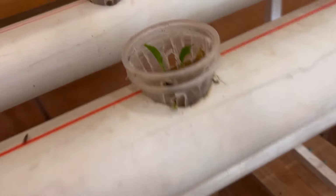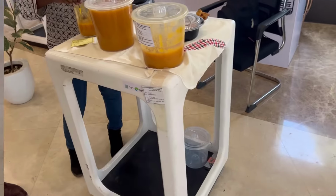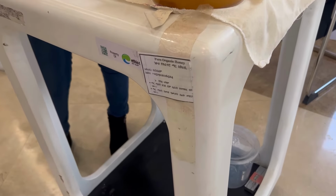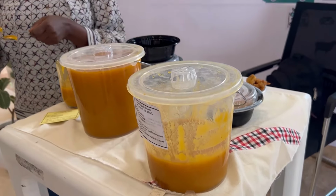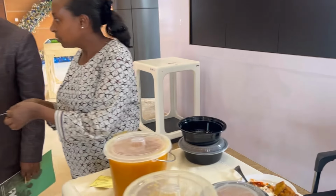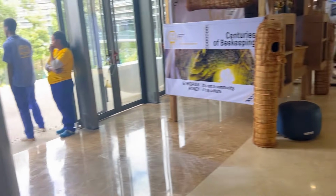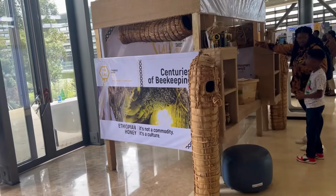Cool. Here's some pure organic honey. They're offering a taste of the honey. Here's the beekeeping.